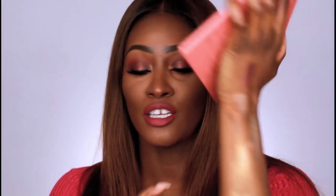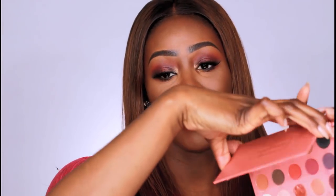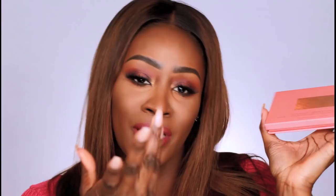So the highlighters alone in this palette, I would buy this palette just for this bottom half, but to then also get the 15 eyeshadows makes this a very good buy. You get everything you possibly can want: eyeshadows, shimmers, face powders, highlighters, and variety of each in this one little palette. You can't beat it. Good looking, right? That was really good.